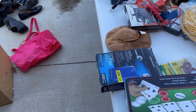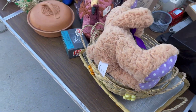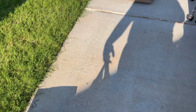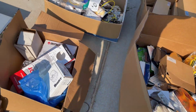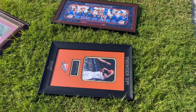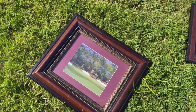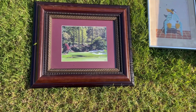One of the best yard sales I've ever been to for price. I had a lot of electronics that I don't know anything about, but I comped them, and they are worth some money. There was some copper wire here. There's a ton of electronics. This guy was really into electronics. And then there's some autographed Thunder stuff. Some Masters books right there.